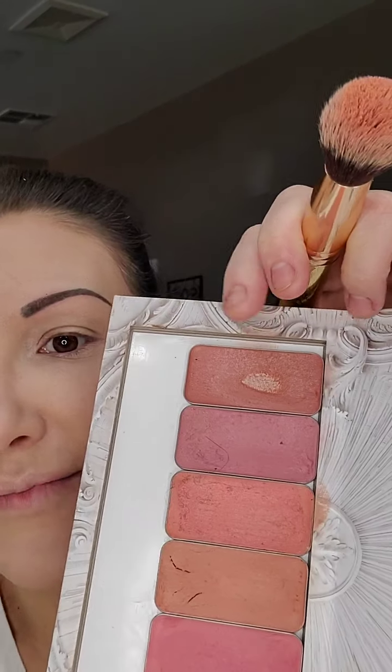So I'm going to use Desert Sunset. You could tell it's one of my favorites. It's definitely loved. I just give it a little, and our stuff is highly pigmented. So a little dab will do you. So you don't need a lot of really anything.